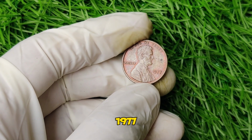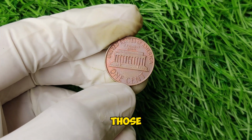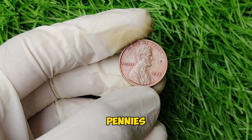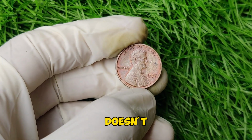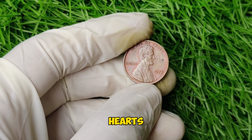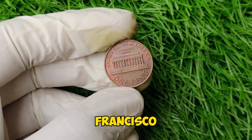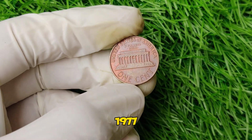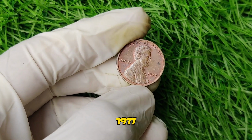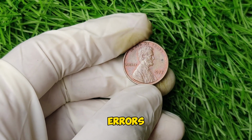Fast forward to 1977, a year that might not stand out to most coin collectors, but for those in the know, it was a year that produced one of the rarest and most valuable Lincoln pennies. While the 1977 penny doesn't stand out in terms of design or composition, it holds a special place in the hearts of collectors. Minted primarily in Philadelphia, Denver, and San Francisco, the 1977 Lincoln penny was struck in large quantities. However, what sets certain 1977 pennies apart from the rest is a combination of rarity, minting errors, and pristine condition.